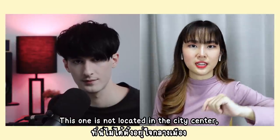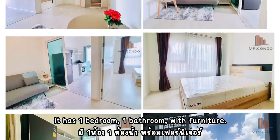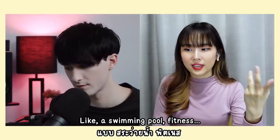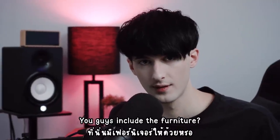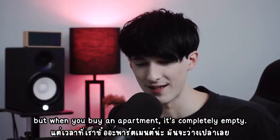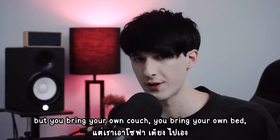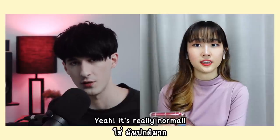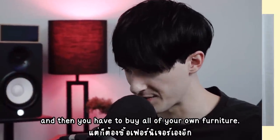Okay, this one is not located in the city center, but it's still in Bangkok. It has like one bedroom, one bathroom, with furniture. They have like public space, I'm not sure if you call it this, like swimming pool, fitness, including parking lot. You guys include the furniture. We do not do that, ever. I guess I should have mentioned that when we did mine, but when you buy an apartment, it's completely empty. Like there'll be a fridge, maybe a microwave, an oven, but you bring your own couch, your own bed, all of your own furniture. So that's funny. Is it normally like that? Yeah, it's really normal. That is not normal here. Yeah, we just pay 5 times as much and then you have to buy all of your own furniture.